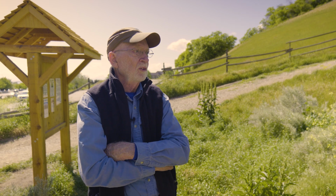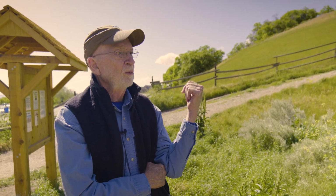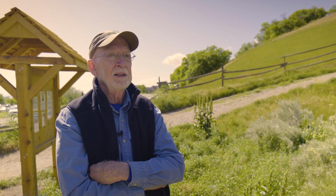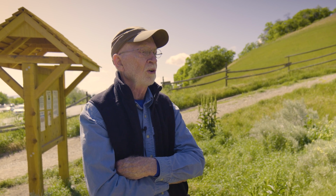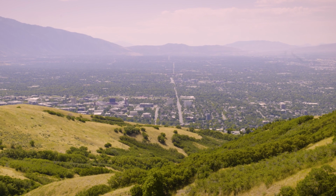Ted was the mayor to get the first protection of the North Bench zoning in. They put in an F16 zoning. You had to have 16 acres in order to build above a certain elevation. Up in the Avenues area? The Avenues.